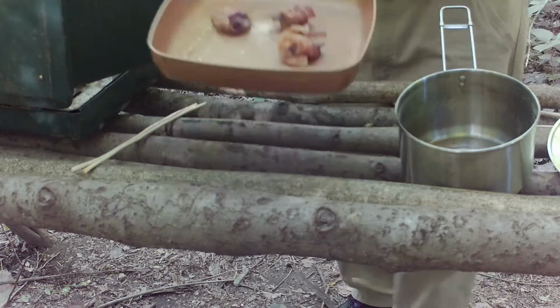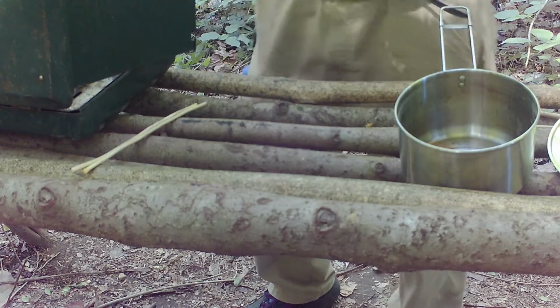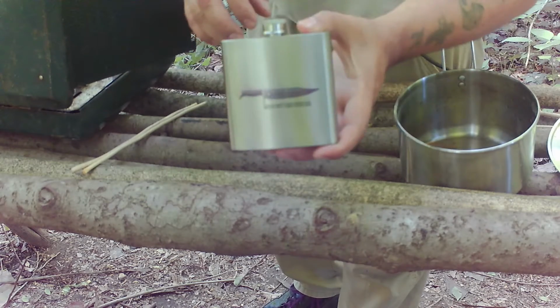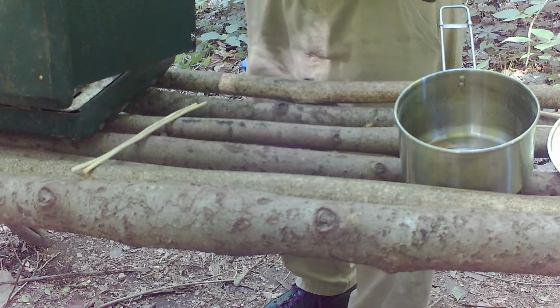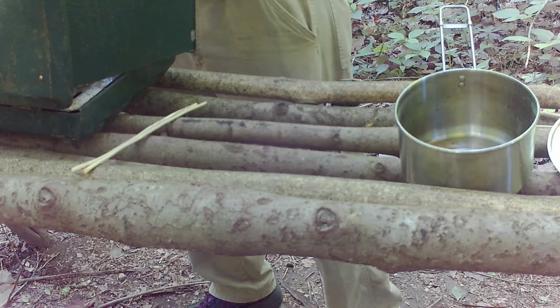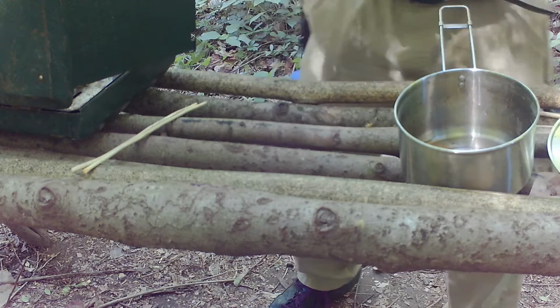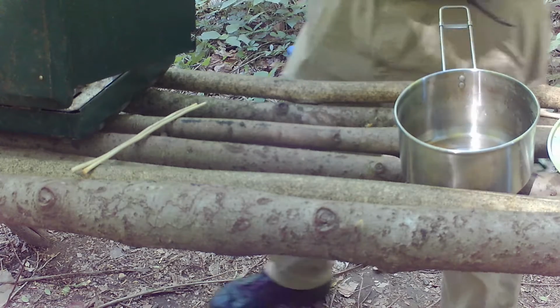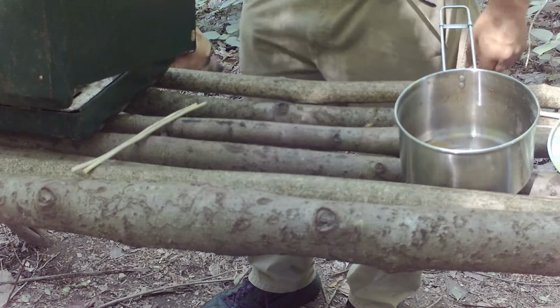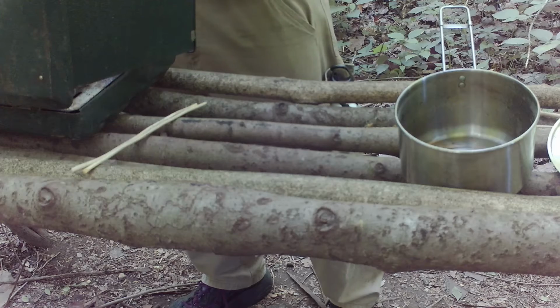Now that we have it just like that right there, we're actually going to fry it up again. And that's where this comes in. Canola oil in my flask here, just so you know what's in there. I'm going to put a little bit in there. And then we're going to fry them up until the bacon is nice and crispy. Alright, so we're going to fry these up until they're nice and crispy, and I'll come back when they're done.